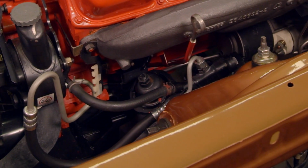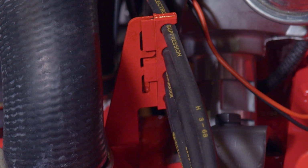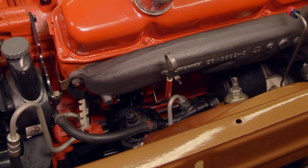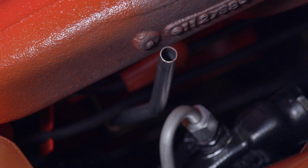So like the spark plug wire separators, it looks like those were put on after the engine was painted, so we'll have to paint those to match the Hemi orange. He has the dipstick tube painted Hemi orange, which your common sense tells you it should be, but in reality, that was put in after the engine was painted, so that should be raw.